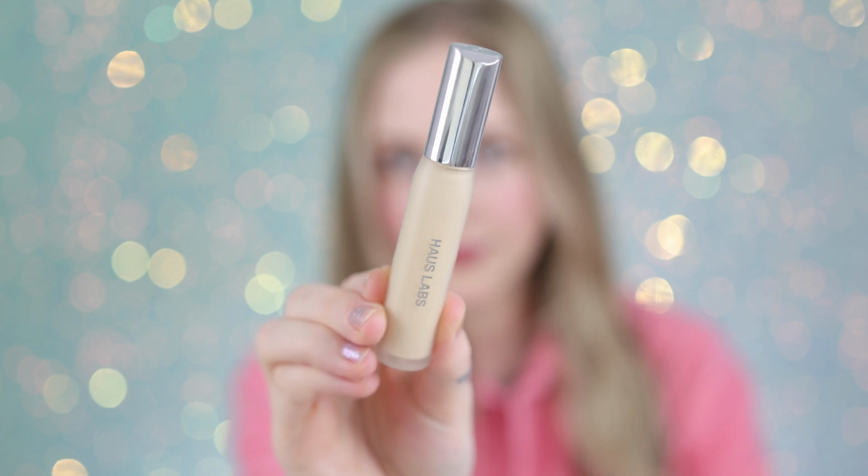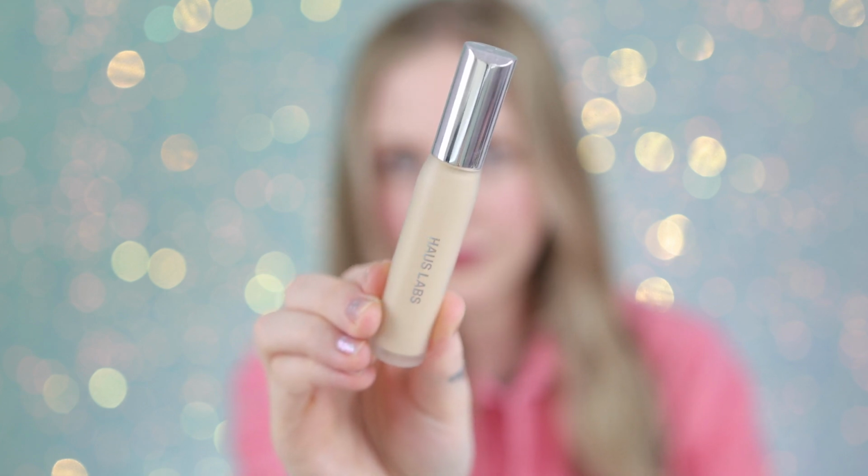It doesn't look too matte or too glowy. It's perfect. Now for concealers. I absolutely love the HAUS Labs formula. It's the most creaseless concealer I've ever tried. I also really like this golden shade on my skin.